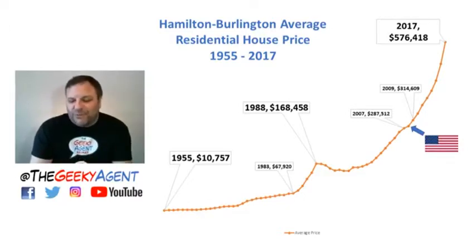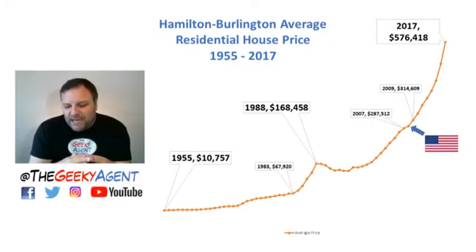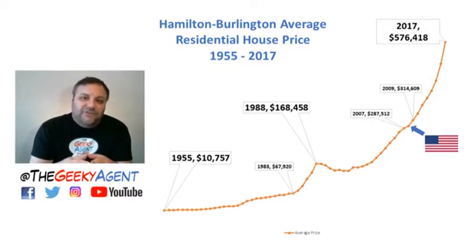So to put it in real terms, that's what happened there. Then at about 1983, you can see the little tiny marker there. The average price was $67,920, and you saw a huge upswing in prices all throughout the 1980s, such that by the time you get to 1988, you've got the average home price at $168,458. And that's even during the period with extremely high interest rates. So even with double-digit interest rates, you're seeing an extreme amount of growth in the average price of a home.